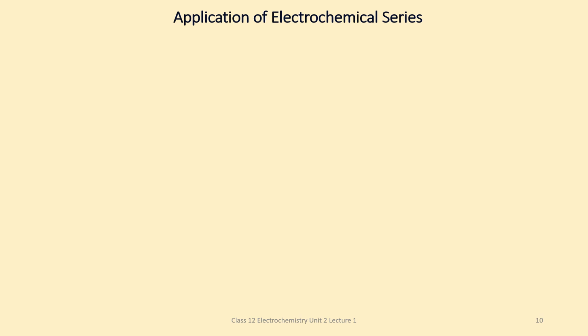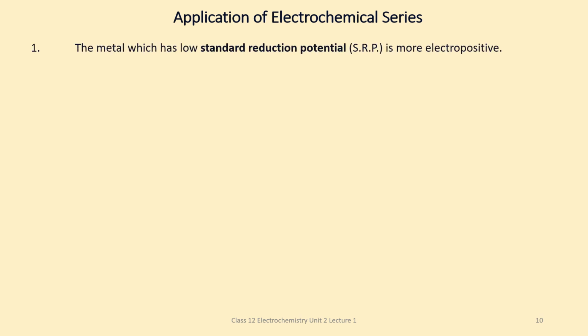Applications of electrochemical series. In the previous table, we had seen the standard electrode potentials of different selected materials. So let us quickly revise the applications of electrochemical series. The metal which has low standard reduction potential, SRP, is more electropositive. The metals which have low SRP value are highly reactive.